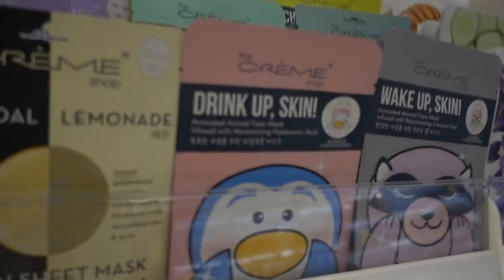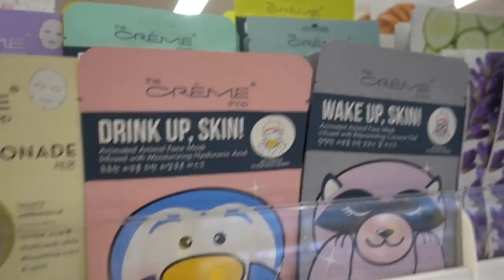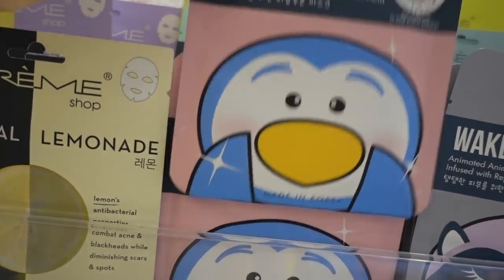So the workday is done. Hope you enjoyed my little errand run. I'm over here at my favorite location, CVS, because they have all of the fun Asian sheet masks. Buy one, get one half off. And I just love these Cream Shop ones. The Drink Up skin one is like one of my favorites.